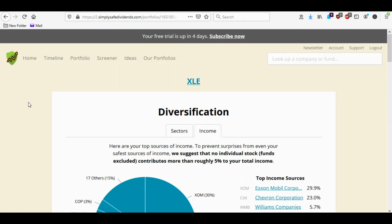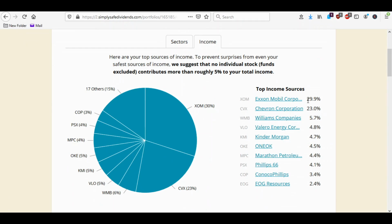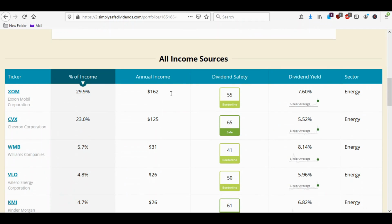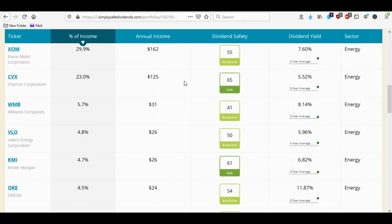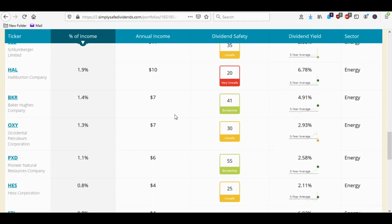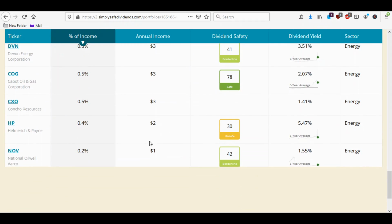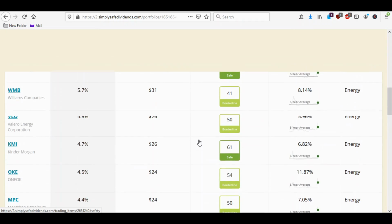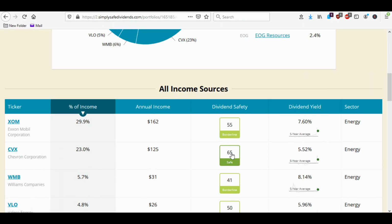It also shows you the diversification of your income. So here you see that your top sources of income, 30% is Exxon, 23% is Chevron, and all these other ones. So if you look at it here, it shows you how much income from each one and what percentage it is and their safety rating. So the top 10, 12 is like 80% of the income. So if you see at the bottom here, some of these are $1, $2, $3 a year and they're unsafe. Who cares if Noble Energy stops paying you your $1 a year dividend? You don't really care. You care about the bigger ones, and so you want to make sure that those are still safe.